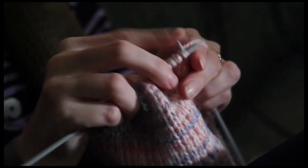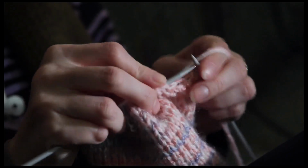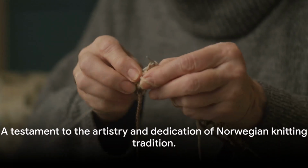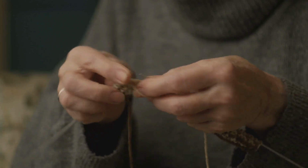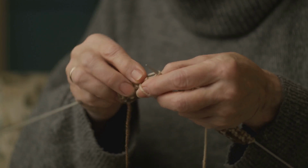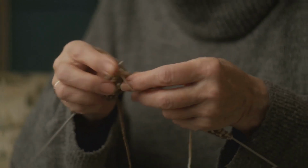Each stitch, each strand of wool, tells a story of tradition and craftsmanship. These techniques and materials give Norwegian knitting its distinctive look and feel. Truly, it's a testament to the artistry and dedication of the Norwegian people and their rich knitting tradition.